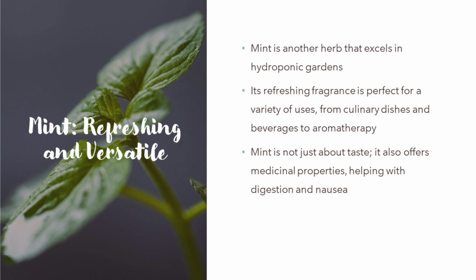Mint, refreshing and versatile. Mint is another herb that excels in hydroponic gardens. Its refreshing fragrance is perfect for a variety of uses, from culinary dishes and beverages to aromatherapy. Thanks to its vigorous growth, you'll have an abundant supply of mint leaves. Plus, its natural insect repellent properties and calming effects add extra value to your garden. Mint is not just about taste, it also offers medicinal properties, helping with digestion and nausea.